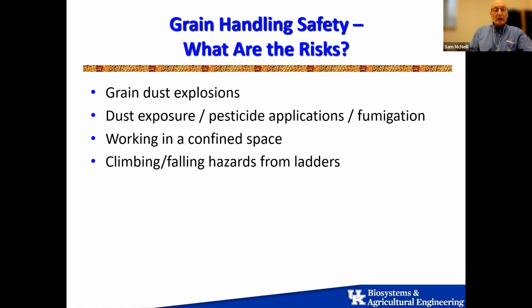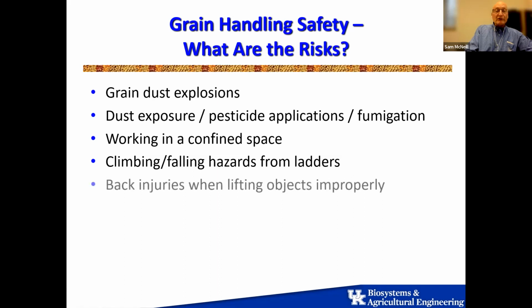Other hazards that are involved in grain handling are climbing. And again, I've climbed many ladders up on grain bins, and I haven't always used a safety harness, but I certainly do now. And there have been some deaths associated with falls from grain bins and other structures around the farm and other industries.